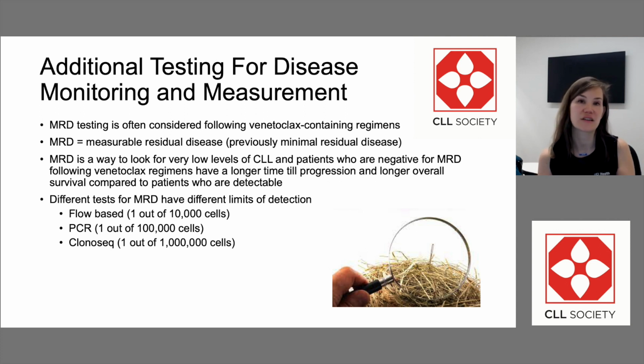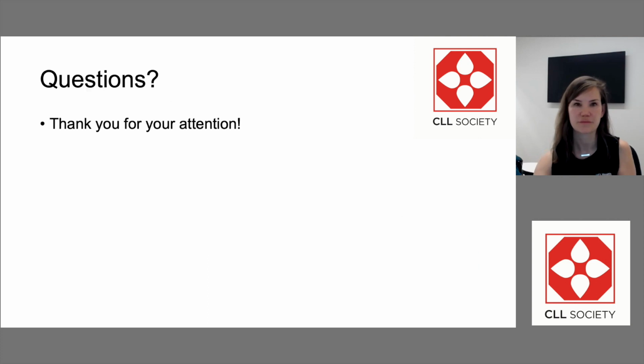And then the most sensitive test is this clonoSEQ test. It's a little bit more expensive, so I don't send it routinely, but it can detect actually a very, very low level of CLL. They count up 1 million white blood cells. And if not a single one of them is CLL, that's considered undetectable.